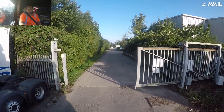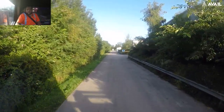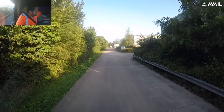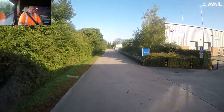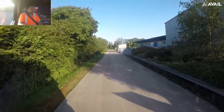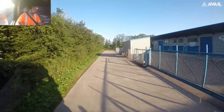So I'll have to do some research on what overhang you can have. I think it's like 2 meters or something before you need an escort. So as long as it isn't over 2 meters overhang, we'll be all right. I'll have to double check on that though, because I'm not 100% sure. So don't take my word for that. But yeah, today, I'm not entirely sure what we're doing.